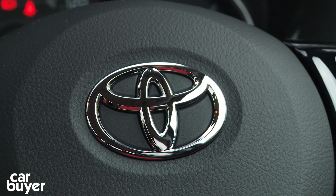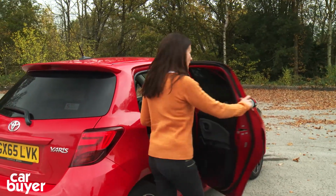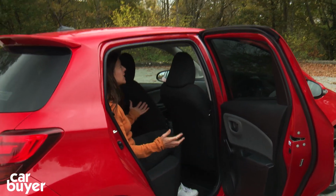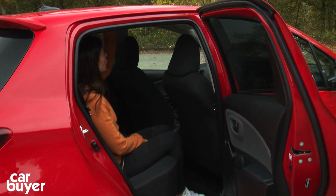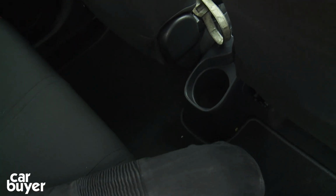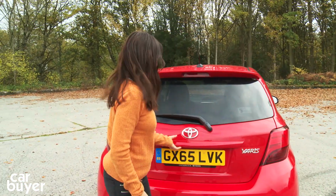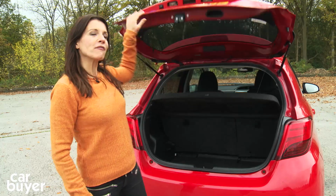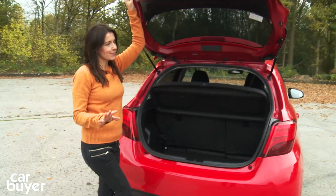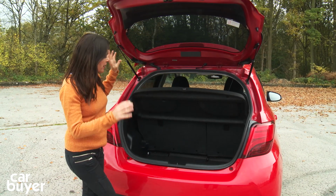Now this model is larger than the version it replaces, and where that's really obvious is here in the back. Passengers in the back will have plenty of space. There's good legroom, good headroom, and no annoying transmission taking away space down here. At the back you'll find a boot that almost matches the size of that of its 2 main rivals, the Ford Fiesta and the Volkswagen Polo.